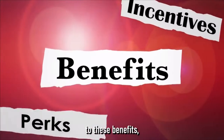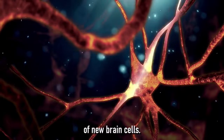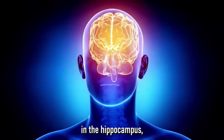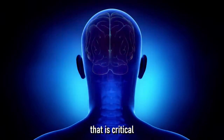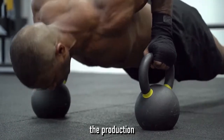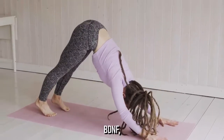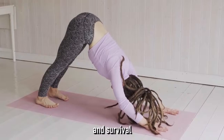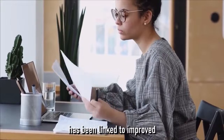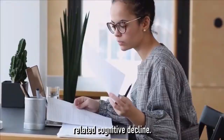In addition to these benefits, exercise has also been shown to promote the growth of new brain cells. This process is known as neurogenesis, and it occurs in the hippocampus, which is a region of the brain that is critical for memory and learning. Studies have shown that exercise can increase the production of a protein called brain-derived neurotrophic factor, BDNF, which is essential for the growth and survival of new brain cells. As a result, regular exercise has been linked to improved cognitive function and a reduced risk of age-related cognitive decline.